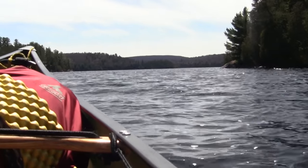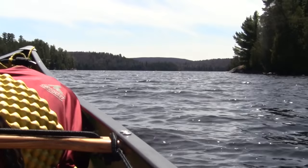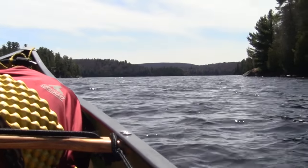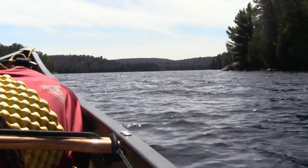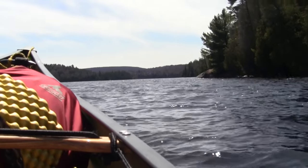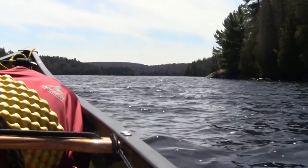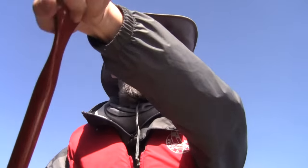I have not seen a soul on this trip. Nobody. It's nice here. I'm digging this. This is beautiful. It's certainly nowhere near as far as I generally go. I usually like to put in a few big portages. That way, you know, I have a little more solitude. And that's what I was planning on doing here. I was planning on going to the Lac Louise.